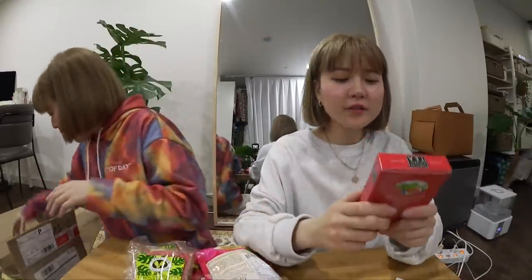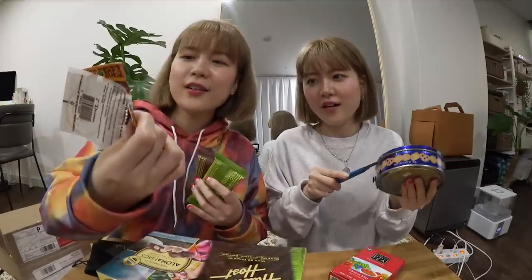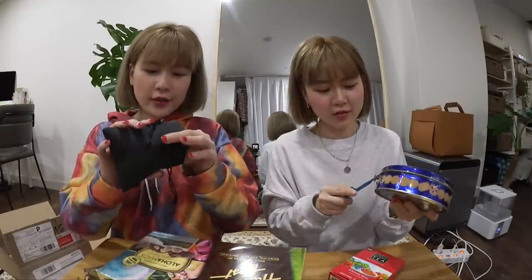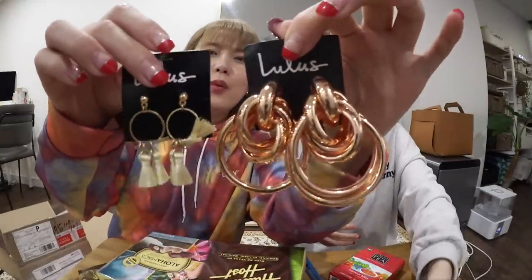Oh my god, I love tea. Wow, what would a pineapple strawberry tea taste like? Are you serious? Wow, I love bark. Oh, the Hawaii sticker. More chocolate. Oh my god, earrings. Wow, that is some bold earrings.